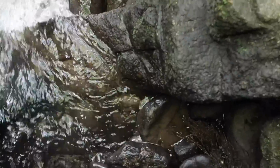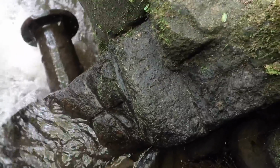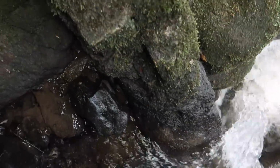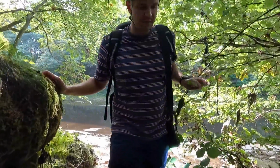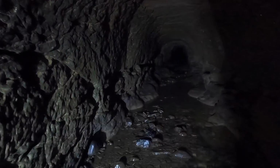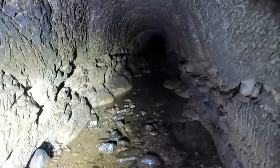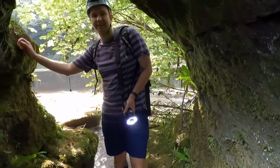As you look down where the pipe's set in, you can see it's bricks, two bricks thick. Looks like it might have been a bit of a wall at the entrance. I'm going to leave that thought with you. Yeah, it looks like concrete.